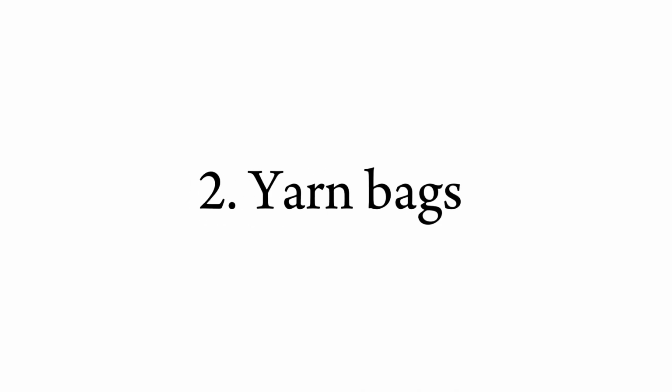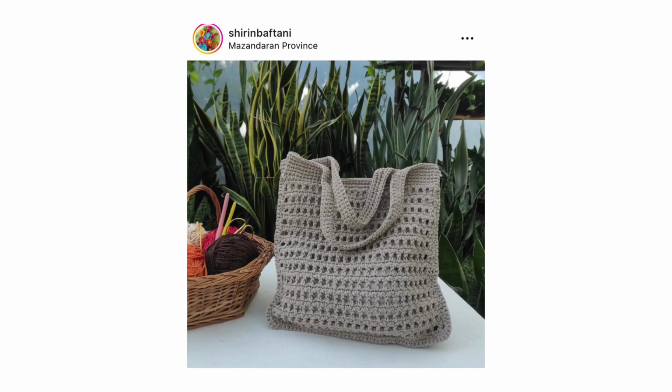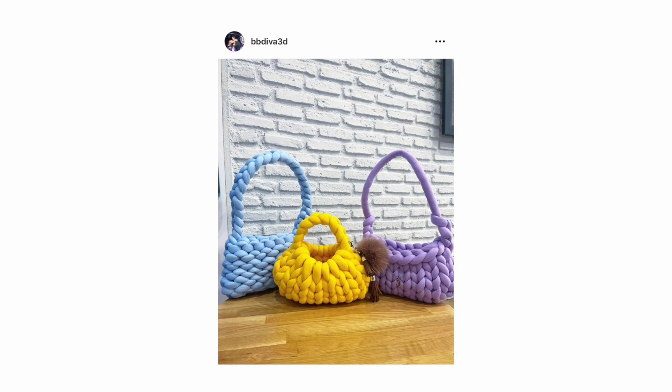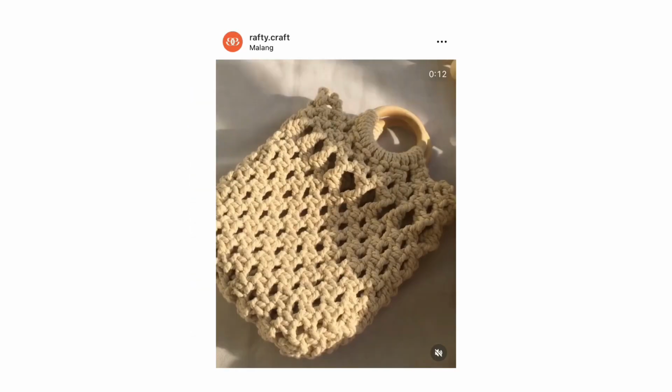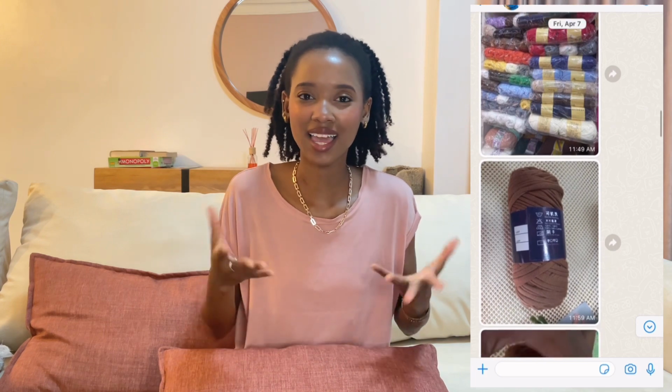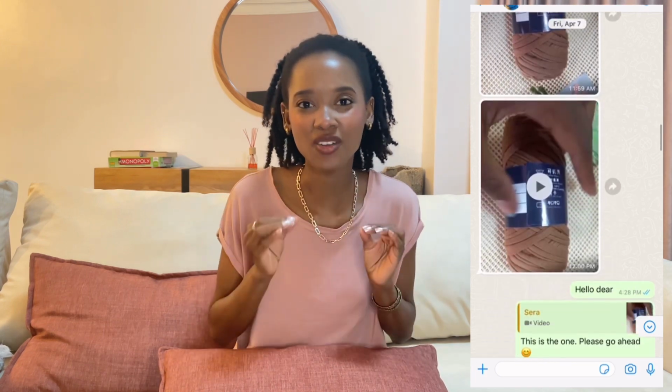Number 2, yarn bags. This is a category that is full of styles and full of texture because you have different types of yarns to make different types of bags. I think my favorite type is the fluffy jersey yarn. This is what they use to make bags like this. So I found a vendor here in Uganda as well and I picked up my dream brown yarn bag. Here she is.